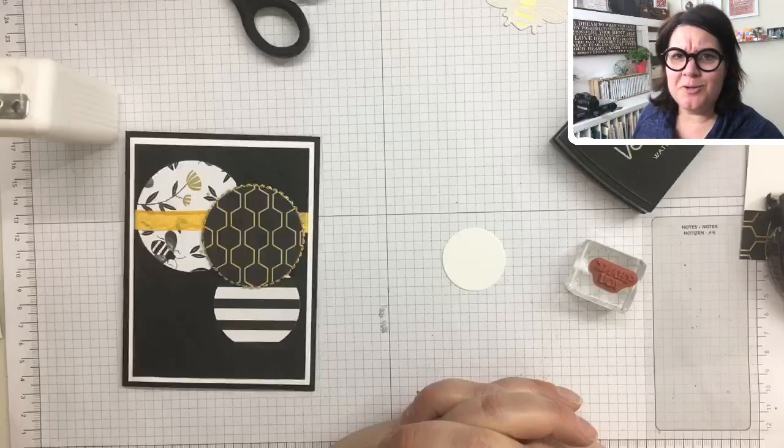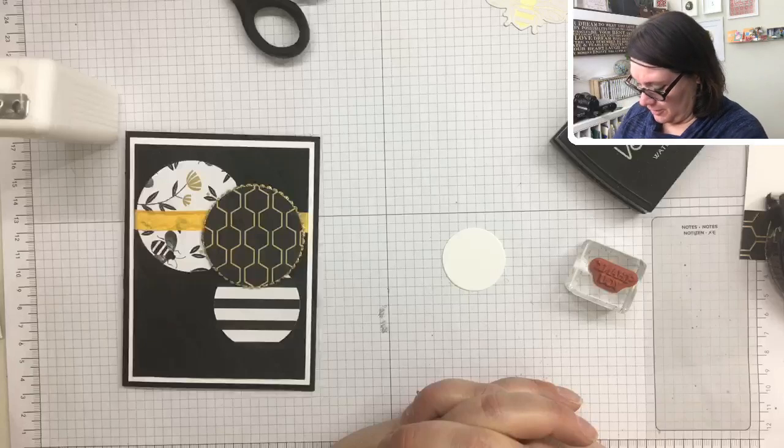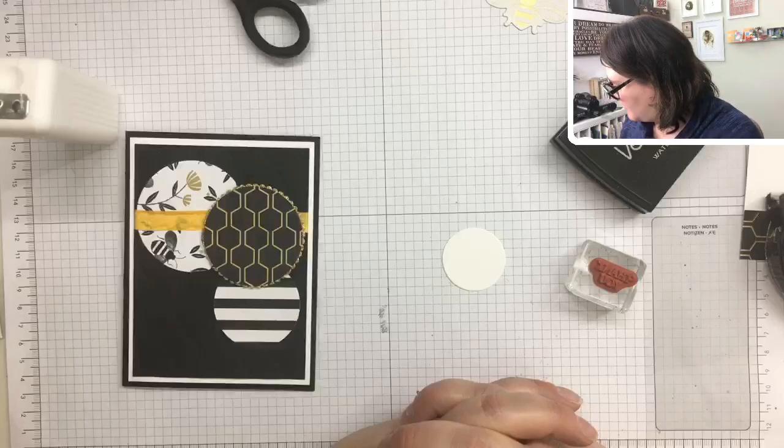Who decided to do this gold business anyway? No, it looks very pretty. I like it. I like it. Okay, get that out of the way. Cute. Now I want to put some dimensionals on the back to pop this layer up.